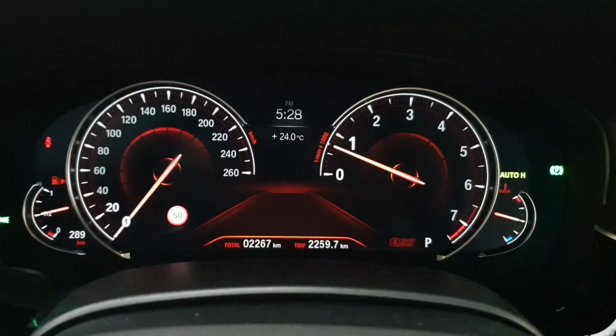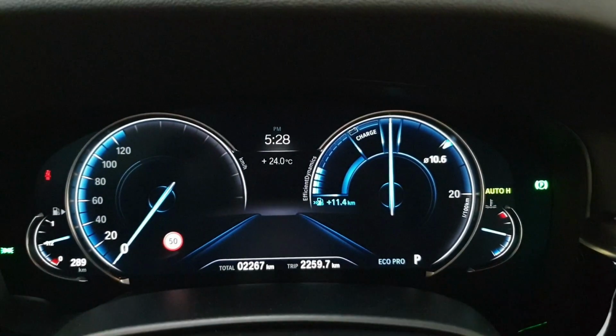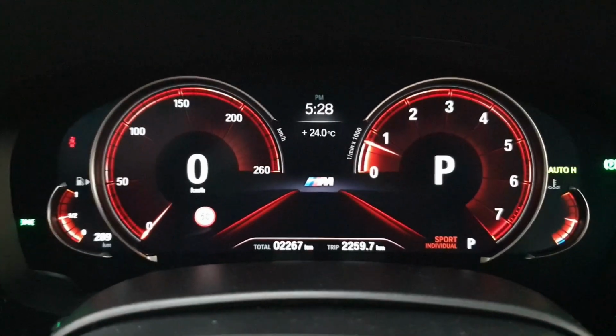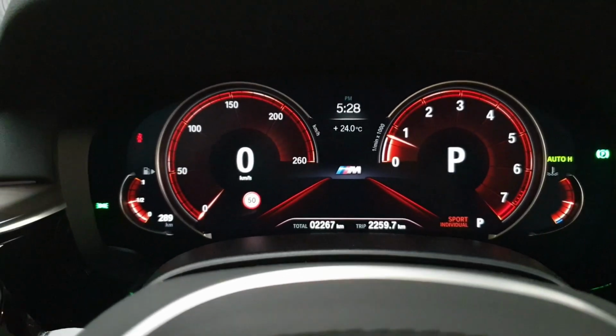So you can change it to comfort mode, change it to Eco Pro, change it to Sport, the appearance alters slightly, but you get basically the same configuration over and over again.